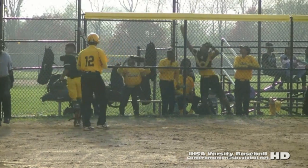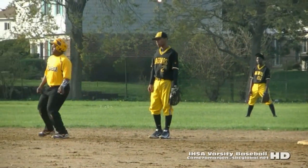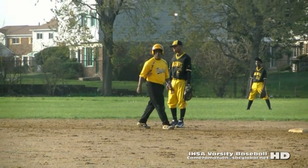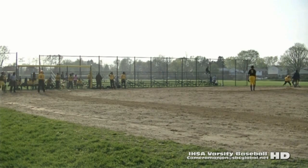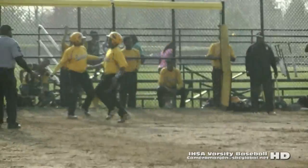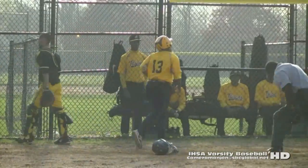Go! Skips one. Ball gets away, and there goes the base runner. Makes the turn. 3-0, Allen! Come on! Strike is called. Go. Ball gets away once again, and 13 will score. It's a 5-0 advantage.